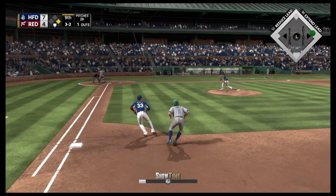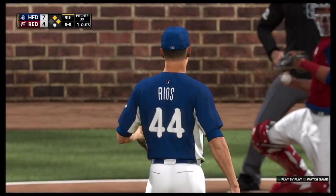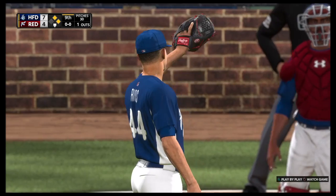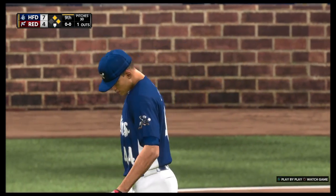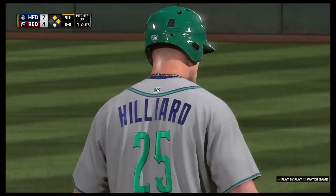Now the 3-2 pitch. And that misses, ball 4. So it's first and second now with only 1 away. What's the saying? When you find yourself in a hole, the first thing you should do is stop digging. Well, the guy on the bump obviously hasn't heard that one.